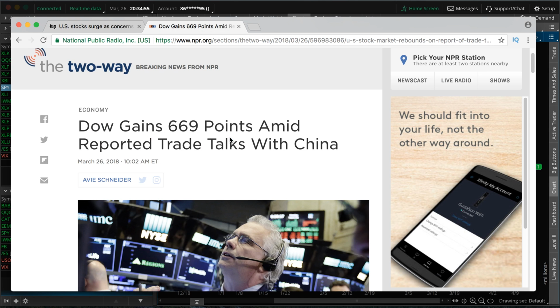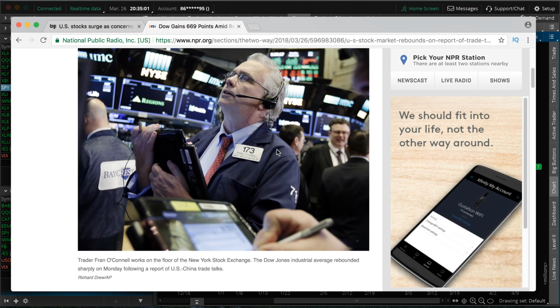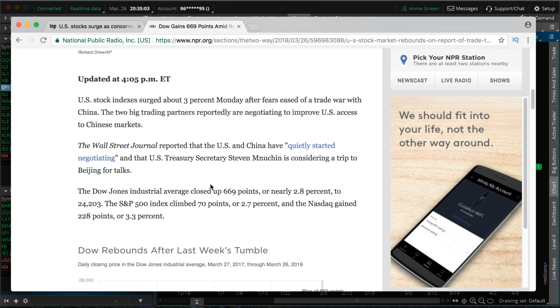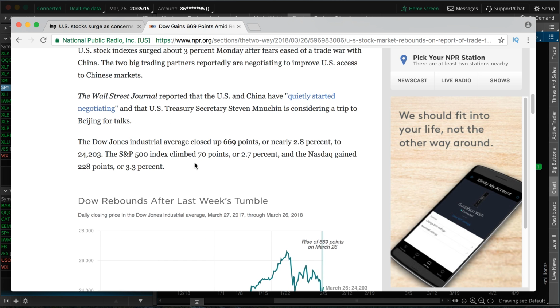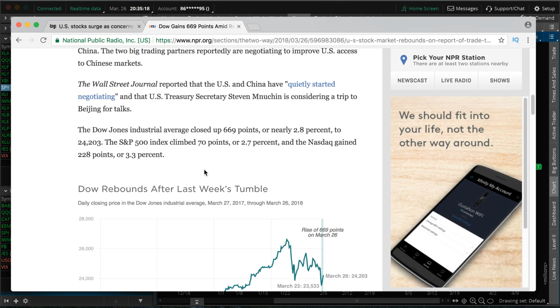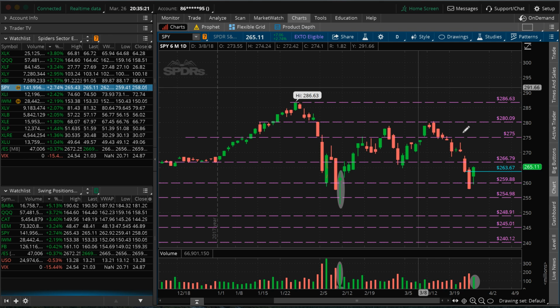In today's headline news, we do see the Dow gains 669 points amid reports of trade talks with China. There was an article in the Wall Street Journal that reported that the U.S. and China have quietly started negotiating, and that Treasury Secretary Steven Mnuchin is considering a trip to Beijing for talks. So that's good, that eases the market. Again, the main reason for the sell-off was, again, the U.S.